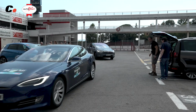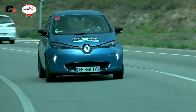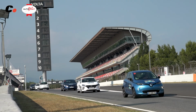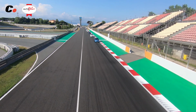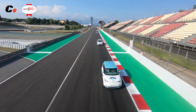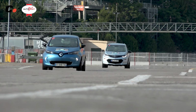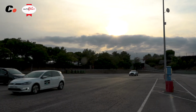Both Teslas, the Opel, the Renault, the Volkswagen and the Nissan covered some new loops in order to reduce the remaining range to just 50 kilometers. Then we entered the GP track to drive the cars at 60 kilometers per hour until all of them showed a remaining 5 kilometers range. We did it in order to avoid problems on the open roads because our intention was to run out the batteries completely. We finished the test in the paddock, driving the cars until they completely stopped.